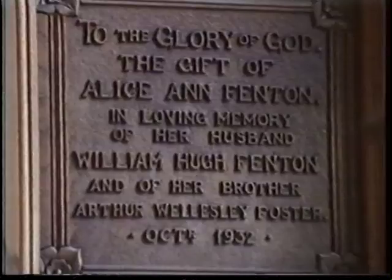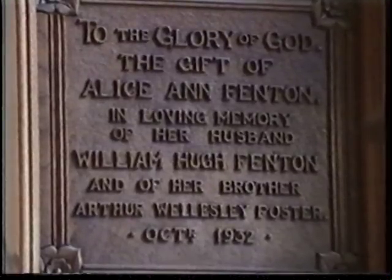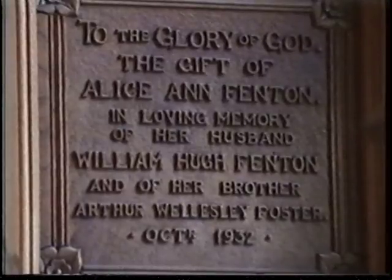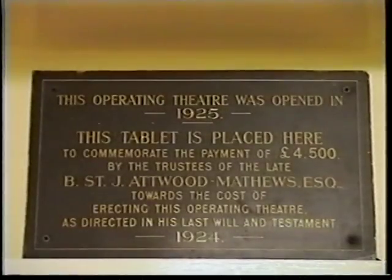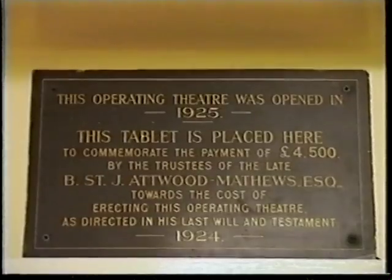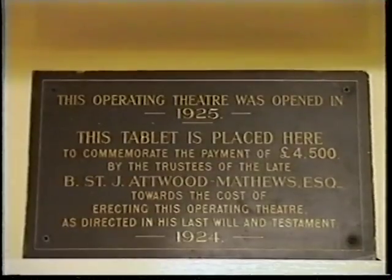To the left of the windows the following is carved. "To the glory of God, the gift of Alice Ann Fenton, in loving memory of her husband William Hugh Fenton and of her brother Arthur Wellesley Foster, October 1932." Outside the Twin Theatre there is a plaque recording the bequest of £4,500 given by Mr. Atwood Matthews, a governor, towards building the theatres in 1924.